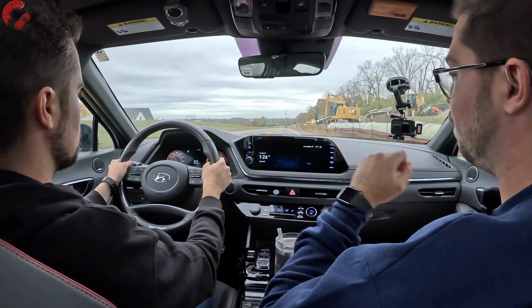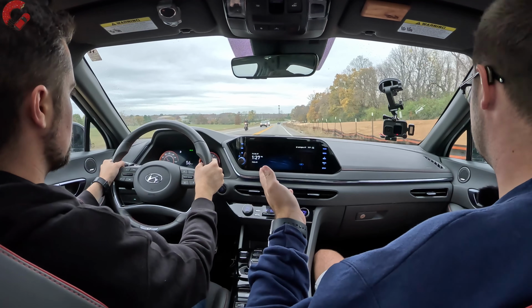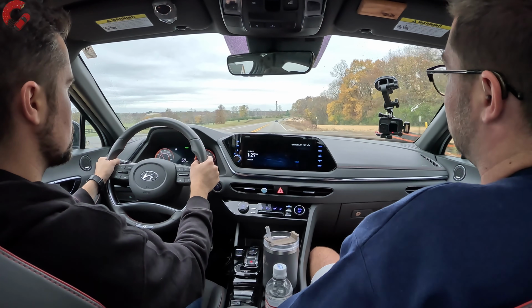Now in the city, it's a little bit less impressive, that's for sure. Right now we're sitting at 24.1 miles per gallon on average, and we've mostly been driving in the city, so that's pretty much right in line with that EPA estimate. So depending on how much city and highway driving you're doing, that split, you may get decent fuel economy, or you might get very impressive fuel economy if you're using the highway more.